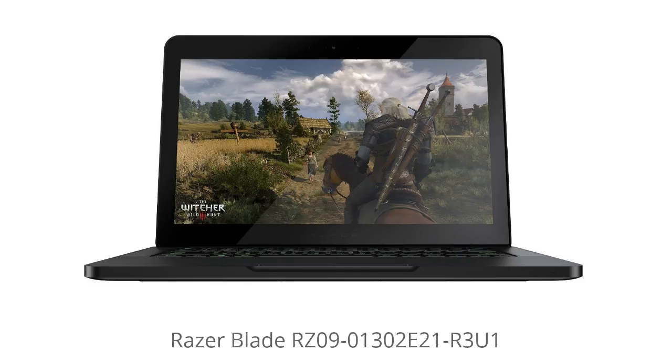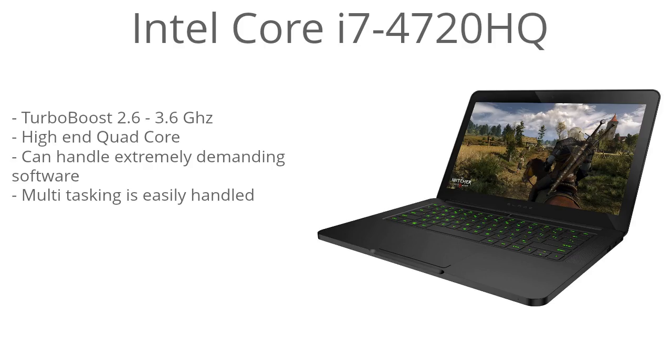So I'm going to jump right into it with the performance of this laptop. It's running the Intel Core i7-4720HQ processor. So this is one of the best performing Core i7 processors. It's a 4th generation, so it's running the Haswell architecture. It has turbo boost up to 3.6 GHz with a base clock speed of 2.6 GHz. So this means it could dynamically increase or decrease depending on the demand that you're putting on the machine.